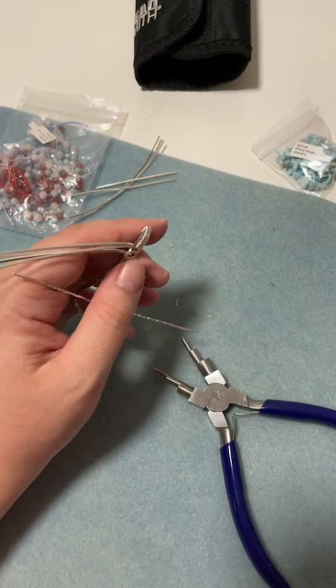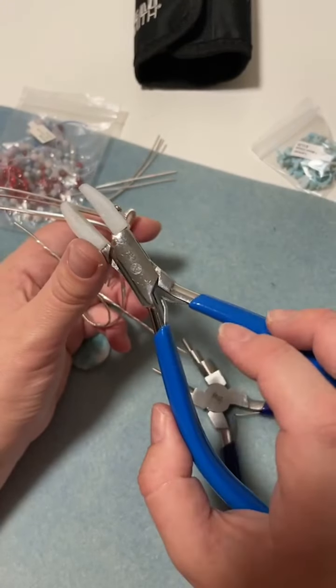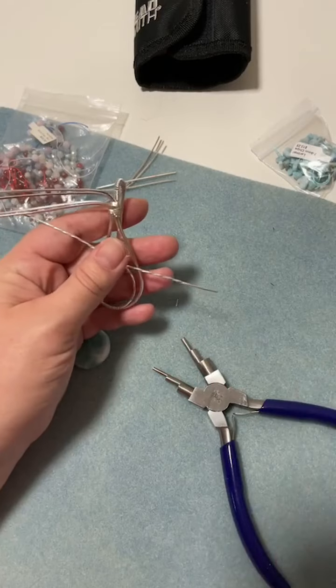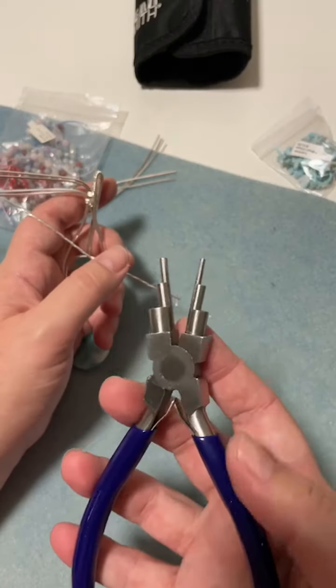Hey, Stacy. Sure, yeah. These pliers I'm using right now are nylon pliers, and I get them on Amazon. These ones were definitely around $10 or under $20. These are bail making pliers, so they just have different loop sizes. You can use them for making bails, jump rings, things like that.